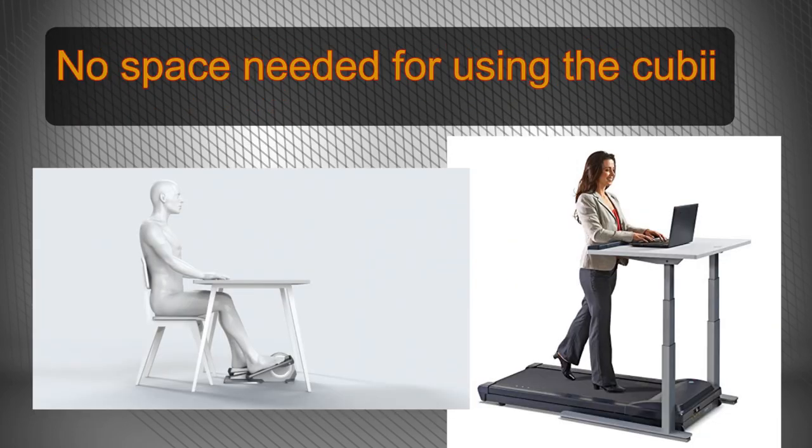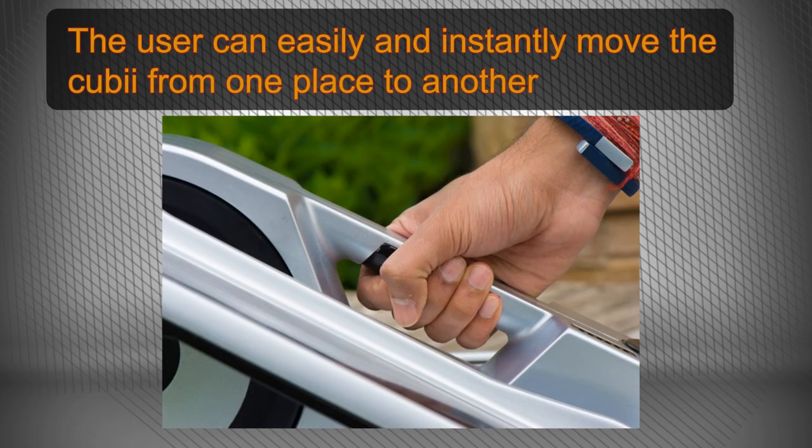In addition to its affordable price, the user would not need to allocate extra space for using the QB in the living room or work office, which was one of the major features it was designed to adopt. For those who complete some parts of their work at home, they can also use the QB while sitting on the couch in the living room by moving it easily from office to the living room.